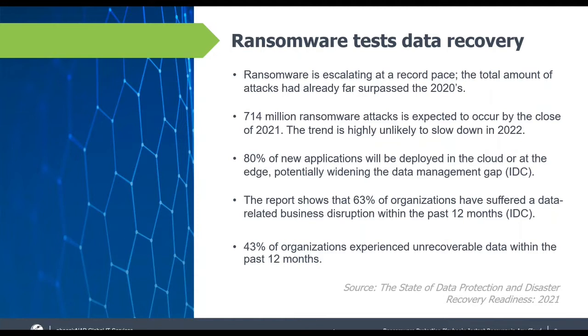And to that point, IDC research also shows us that about 43% of organizations have experienced unrecoverable data loss in the past 12 months, right? Not necessarily all of it related to ransomware attacks. And on top of that, about 63% of the organizations that were exposed to the research had some kind of data-related disruption.